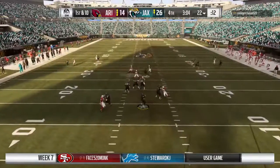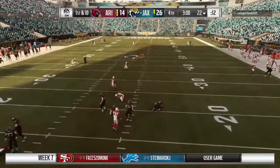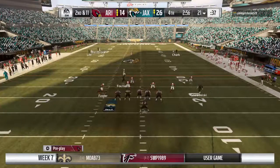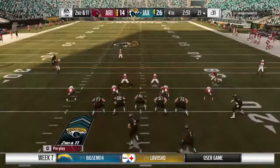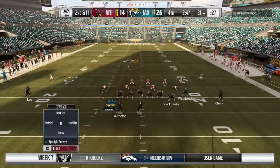On 1st and 10, here's Wentz. And he can't find anywhere to go with it, and he goes down. The amount of sacks that they've absorbed in this game is absolutely extraordinary. Let's just face it. This offensive line, flat out, cannot handle this pass rush. It's been demonstrated time and time again.